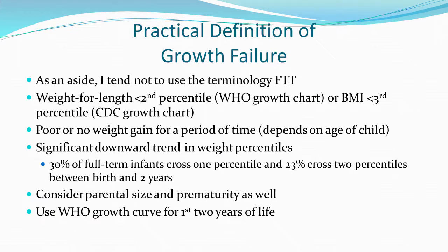Typically speaking, in our office, I don't use the term failure to thrive very much. A lot of people have talked about that. I typically talk about growth failure, but it's just a personal preference. I think there's no way you can get away from failure to thrive, though. It's on all the ICD-10s and other things like that, but nevertheless, I tend not to use that terminology.